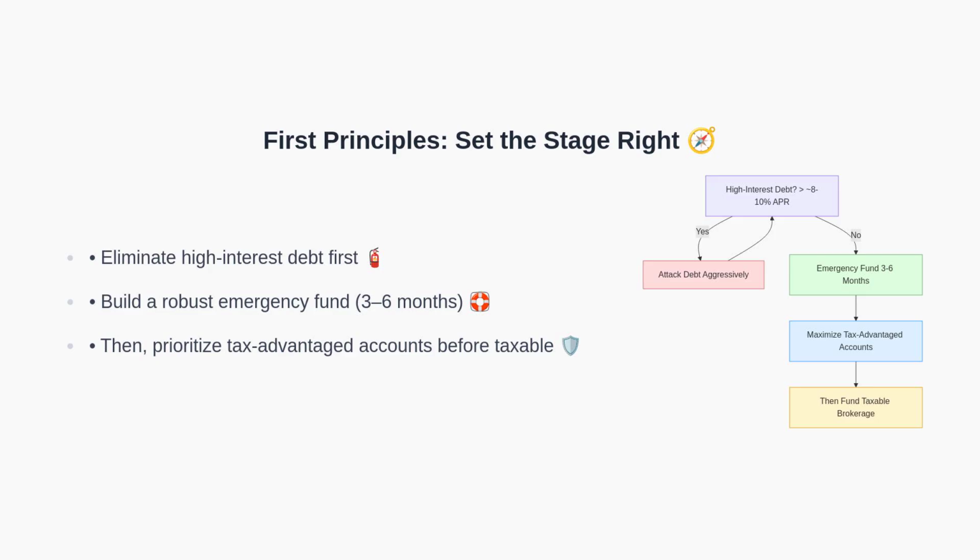We begin with fundamentals. If you have high-interest debt, typically 8 to 10% APR or higher, prioritize eliminating it because the guaranteed after-tax return from paying it off is often superior to market returns. Next, build an emergency fund of 3 to 6 months of essential expenses to avoid forced asset sales or new debt during setbacks. Once those two pillars are in place, direct savings into tax-advantaged accounts before taxable brokerage accounts, because tax deferral or tax-free growth compounds more efficiently over decades. After you've exploited those shelters, additional savings can flow to a taxable account.